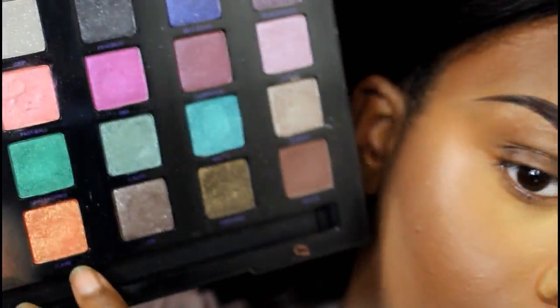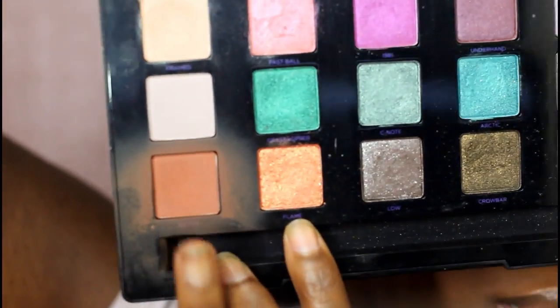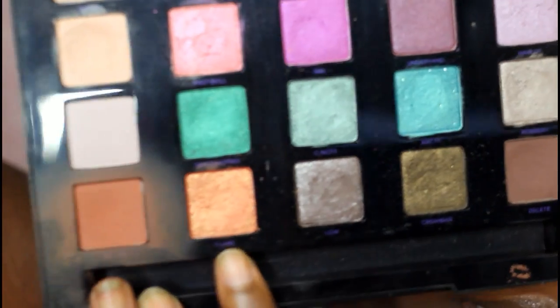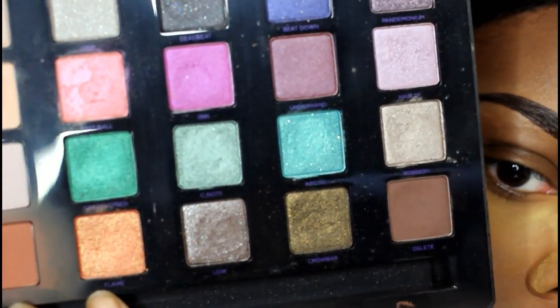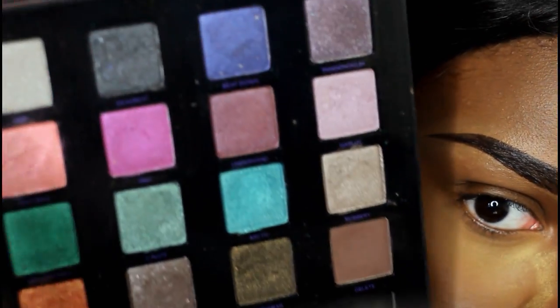And I'm gonna be playing around with this color right here. It's called Flame. Also, Bitter. Bitter is my favorite. I also use that to contour with. I'm gonna be using this later. So I'm gonna be using Bitter, Flame, which is this one, and then this one is called Delete, and probably this one up here, which is called Frame.